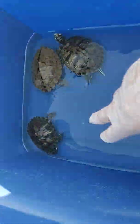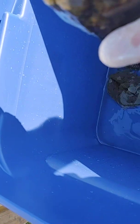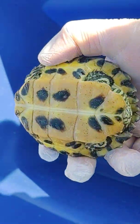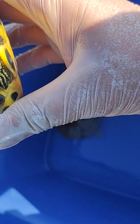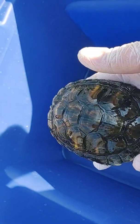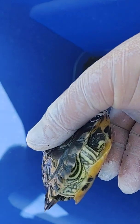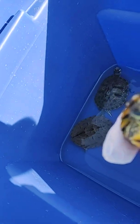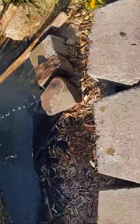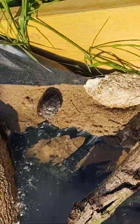Alright, let's go with the bigger guys. We got Stumpy, my second Stumpy. First one escaped, so I got this one. Looks a lot like her. This is a Cumberland slider, not a yellow belly. But always has her head stuck in, that's why it's Stumpy. Pretty sure it's a female. Donatello must have went in. Put Stumpy over here on the beach.